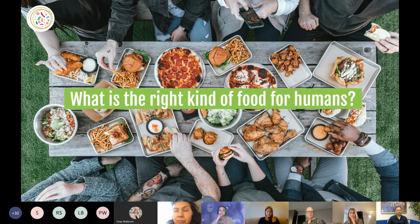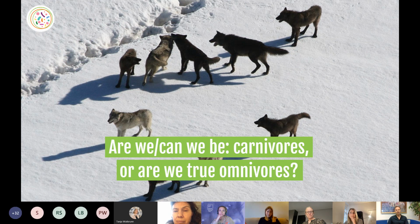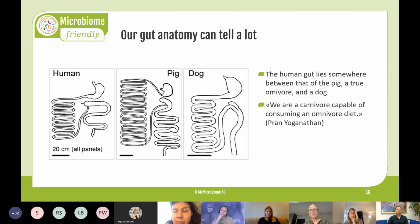Again, let's have a look at the big picture first. Are we supposed to eat mostly meat? That is, are we carnivores or are we true omnivores, meaning that we are thriving on anything really, except grass perhaps? Or could we be closer to being vegetarians more than anything else? Well, if we look at our guts, and there are good reasons to do so that I won't get into here, we lie somewhere between a pig and a dog. Even though human beings are called pigs sometimes, but don't do that. Pigs are clean, nice animals.